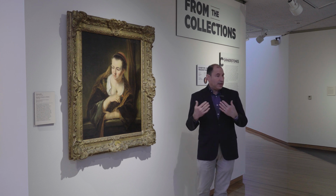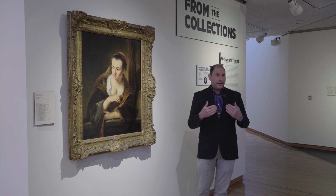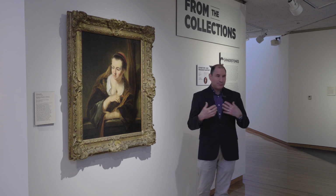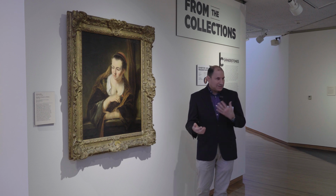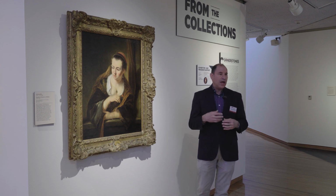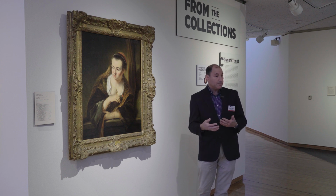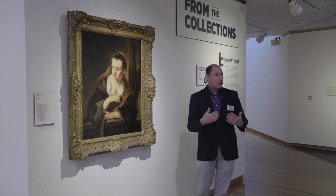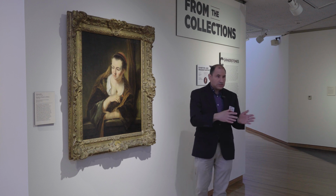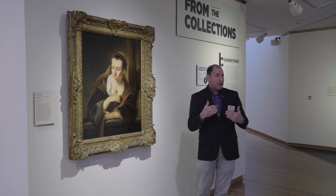Typical of a pupil entering into a workshop, he would have been doing a lot of very menial tasks at first, typically preparing canvases, mixing paints, and then he would be engaging in a lot of studio practices such as drawing and working on compositions and learning from his mentor, Cuyp, and really emulating.